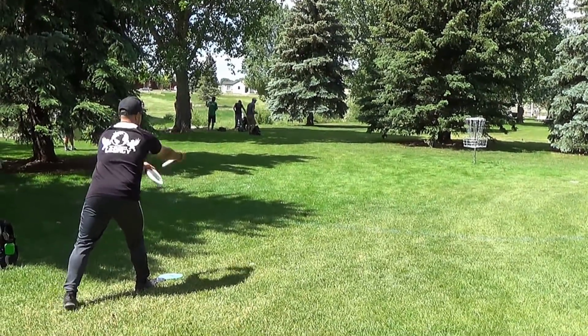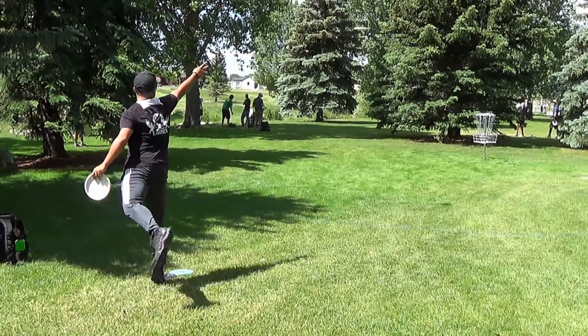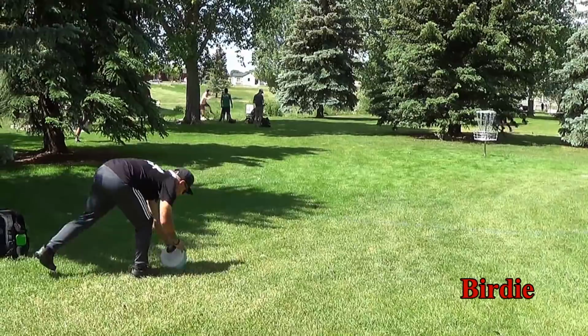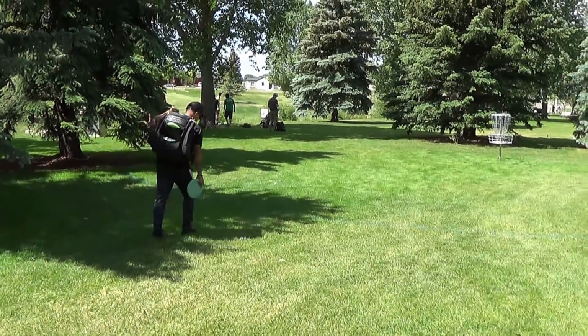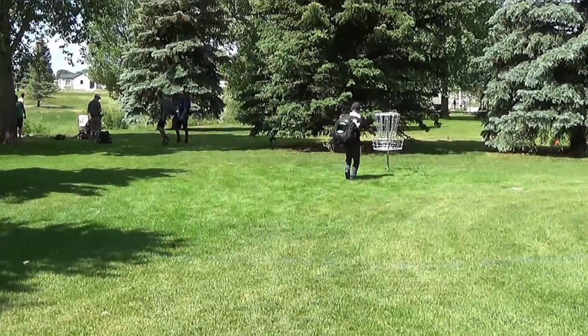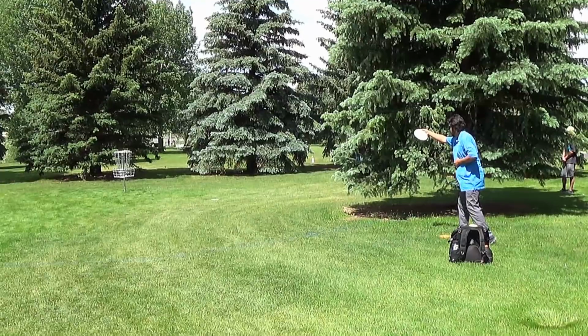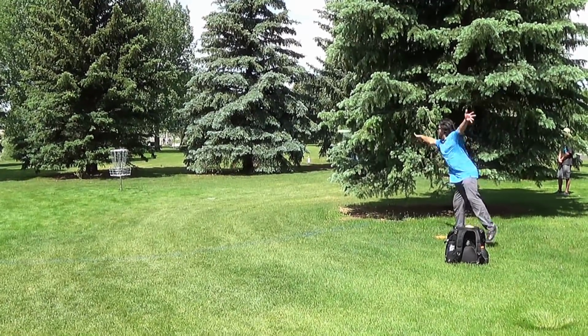Yep. You're just outside the circle. You can see the blue line, maybe 5 or 6 feet in front of you. Yep. Great putt. That putt there was definitely a game changer for me. At this point, I felt I wasn't going to miss anything in the circle. And by the time I got to that putt, it was outside the circle.